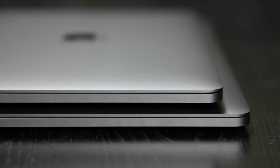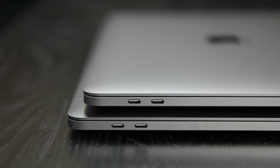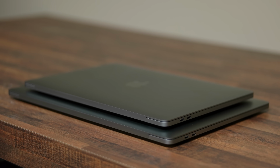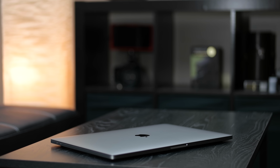Starting off with size, both are thin and light for the performance they pack, but the 13-inch takes the lead, being remarkably small, slightly thinner and smaller than even the MacBook Air while packing much more punch. With that said, the 15-inch has shrunk in every dimension from the previous model, so even though it's larger than the 13-inch, it's still quite portable.